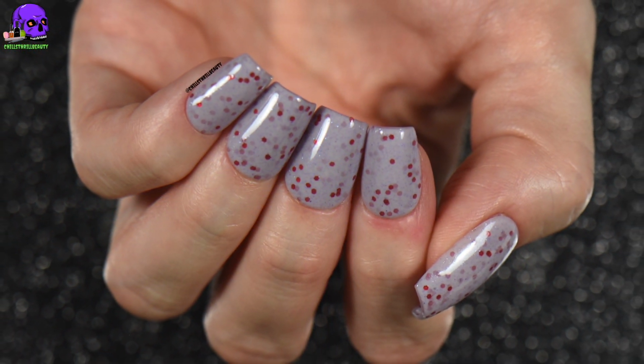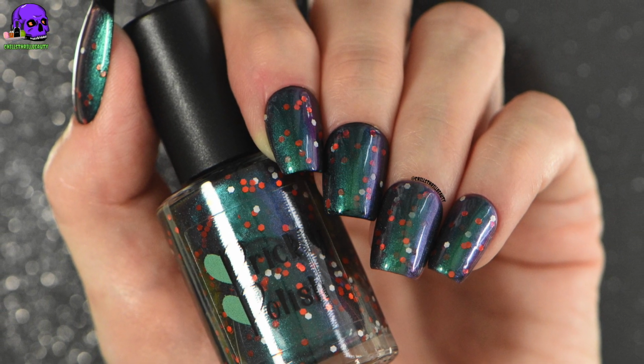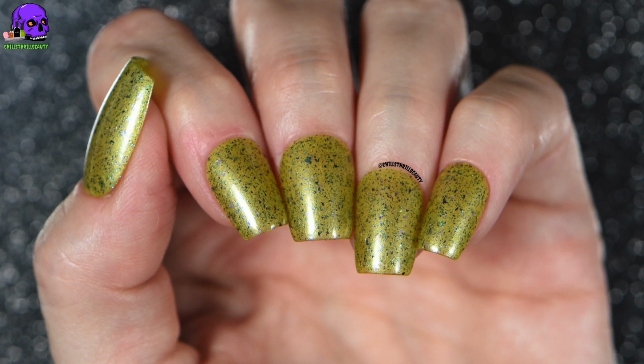There you have it, the 5-piece Goosebumps Halloween collection from Prickly Pear Polish and myself as a collaboration. Let me know down below if you're planning on picking up any of these polishes, if you're planning on picking up the whole set, and not only that, do you think the polishes match the book covers? I would love to know.